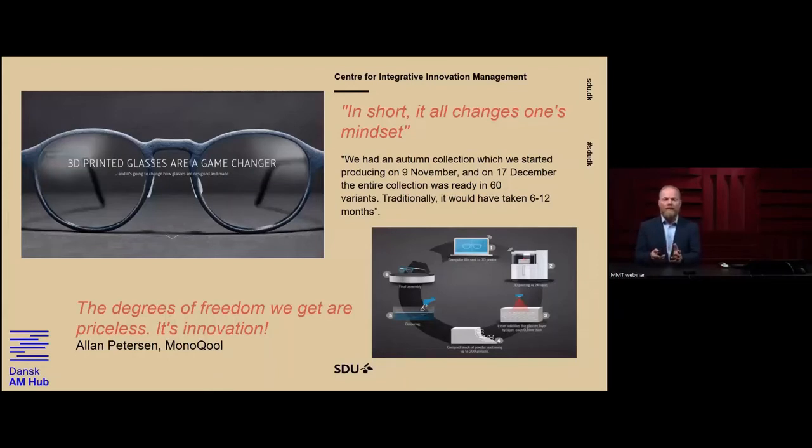Another example here is from the Danish company Monocool. They make eyewear, and they were going through hard times. They usually had their frames for their glasses produced in the Far East. Their tools for the molds were also produced in the Far East, and they had a very, very long line in their supply chain. By changing 180 degrees and using 3D printing as a manufacturing means, they could cut their process, they could cut their development times, and they're able to develop new eyewear in a couple of months instead of half or one entire year. So that really makes a difference for them.